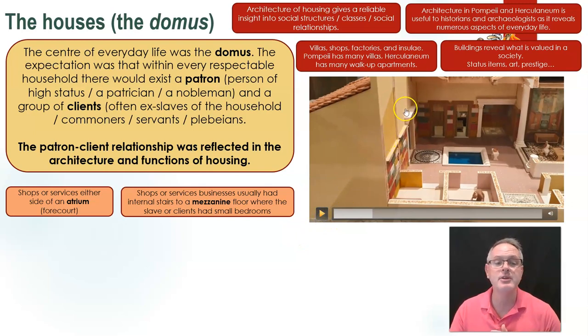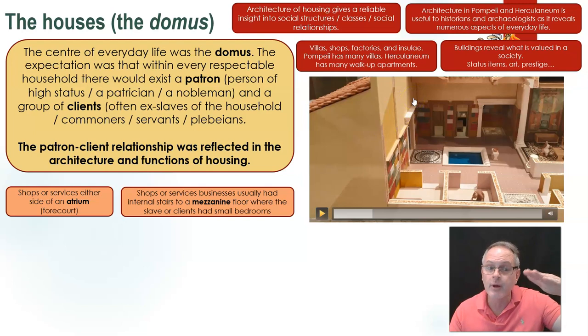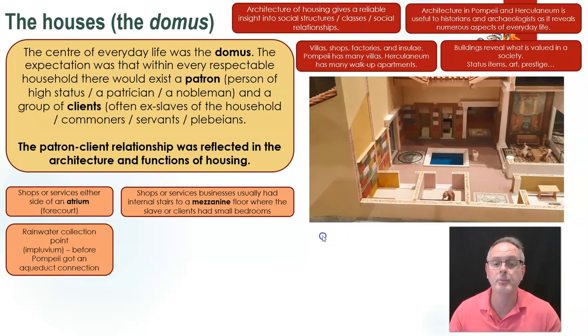Above the shops, in this area here, we've got a mezzanine floor, and that's where the clients and the slaves had small bedrooms above their shop fronts, and the main house starts here. Let's play a little bit more.